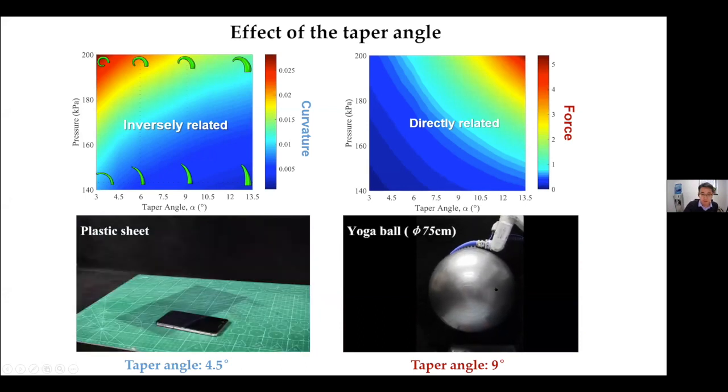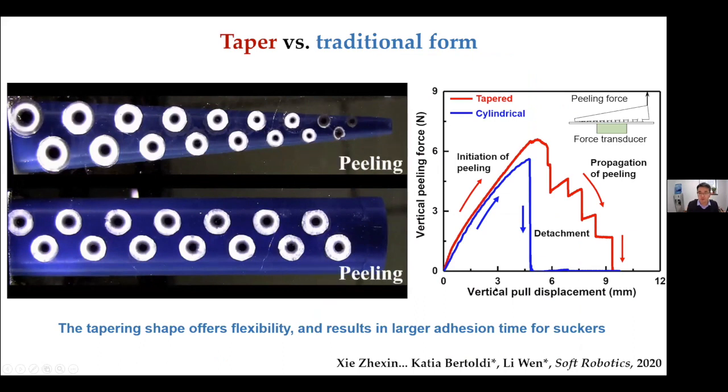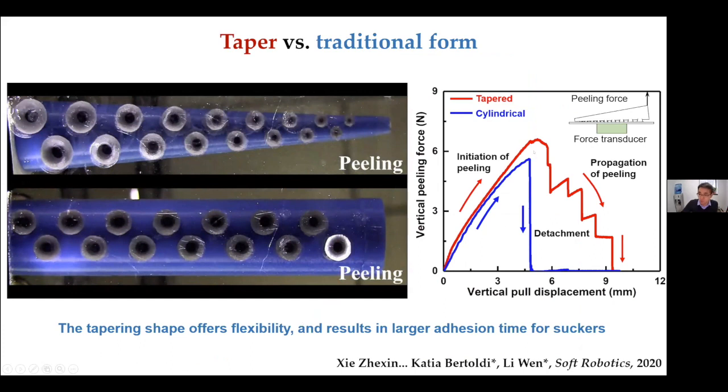And if we compare the tapering feature with a traditional form, which has a uniform cross section, we found that the tapering shape not only offers higher force, but also, because of its flexibility, it results in larger adhesion time for the suckers.